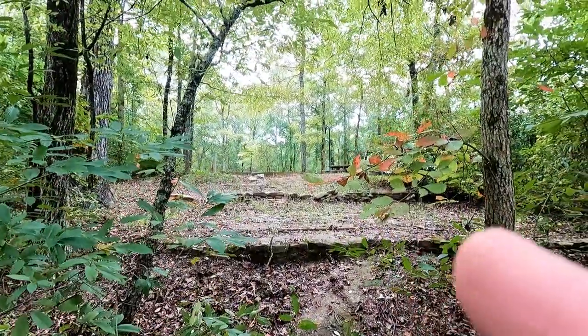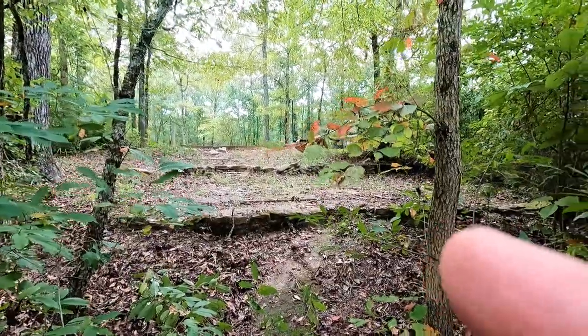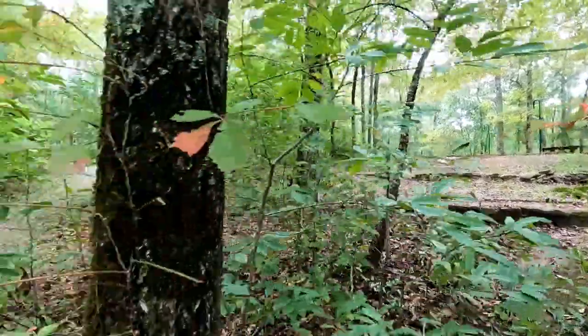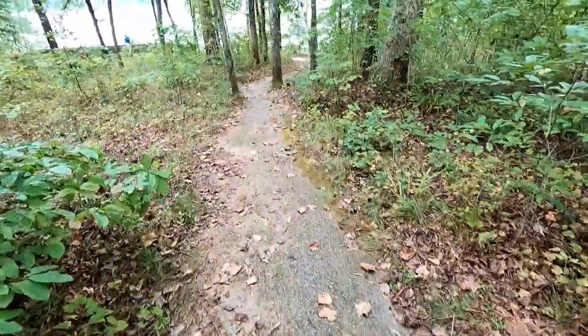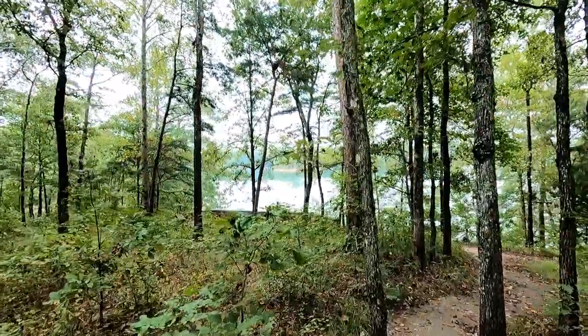See the brick stairs? Or these like platforms? You know, I kind of have to wonder what that was. Why did they put this here? It's a lot of work to put into that. I was just curious, you know, what was there? Was it a building? Was it an overlook? I don't know. We're about to go explore the rest of the trail that goes off to the right. Look at that view. Gorgeous.